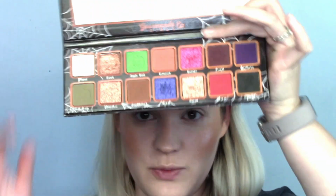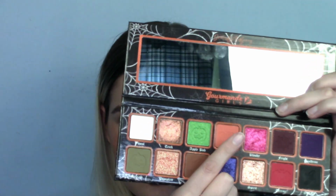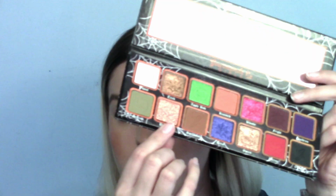Alright, let's go ahead and get into look number 1. Alright, so I've already done my base and primed my eyelids. Today I'm primarily going to go in with the orangey shades. So I'm thinking maybe something a little more warm, but we'll see how I end up feeling. Definitely this orange matte, what's this called? Haunted, and definitely pumpkin. This looks so interesting. Yeah, I'm looking forward to it.